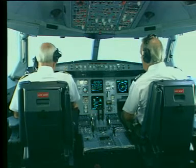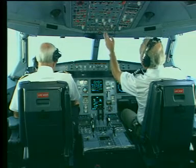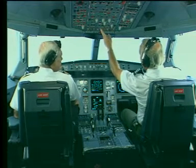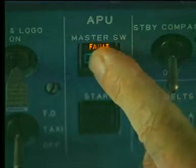The ECAM system indicates an auto shutdown. Roger, acknowledged. Go ahead and do the ECAM action and we'll notify maintenance control after we land. All right, master switch off.